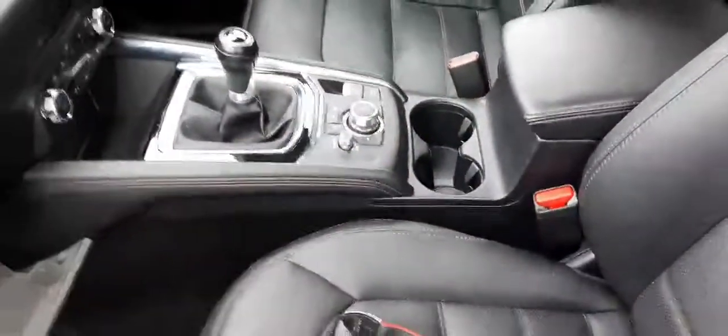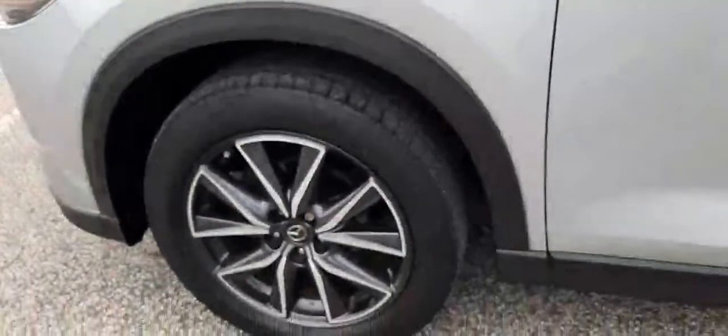Locking wheel nuts present with the car. Obviously we'll need that when we put it through our workshop. All the alloys are in great shape actually. I couldn't see a mark on them, so it must have been a very careful driver. There you are.